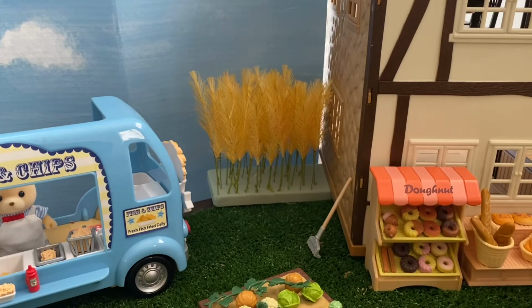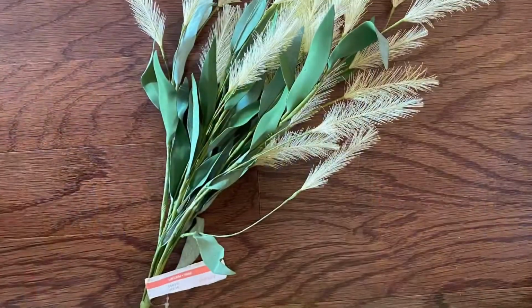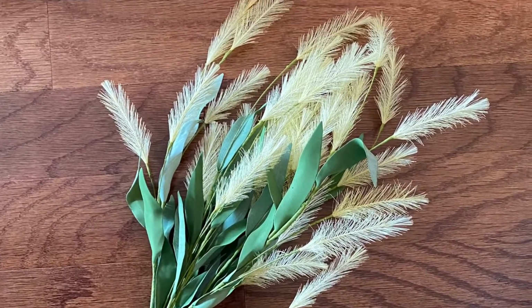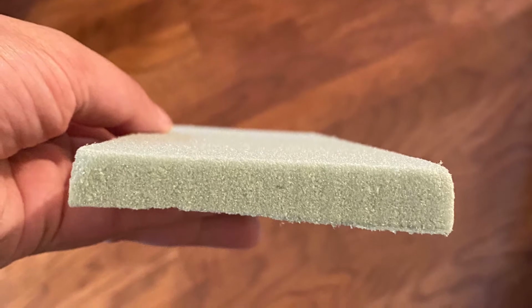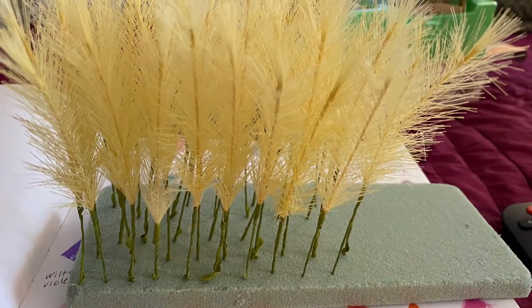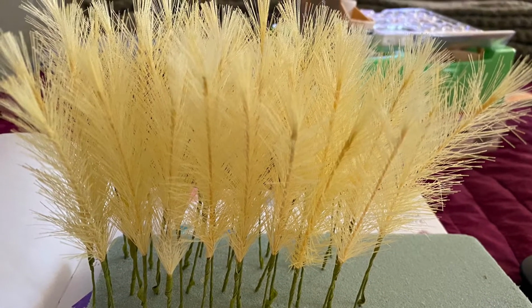And back here is actually a DIY wheat field I'm trying to make, and I'll show you real quick how I started it. A while back, I got the stem from a craft store with plans to use it for a wheat field. I cut off each individual stem. I then took a piece of styrofoam that's used for floral arrangements that I got from the dollar store, and I cut that to about a 1/4 inch thickness. I put each stem into the styrofoam, and it looked like a yellow field.